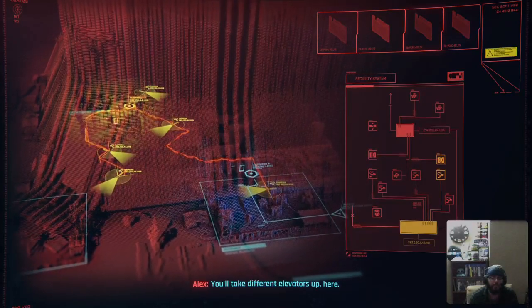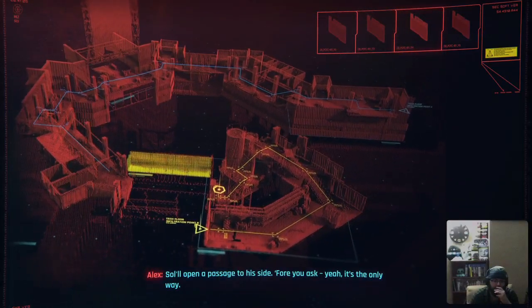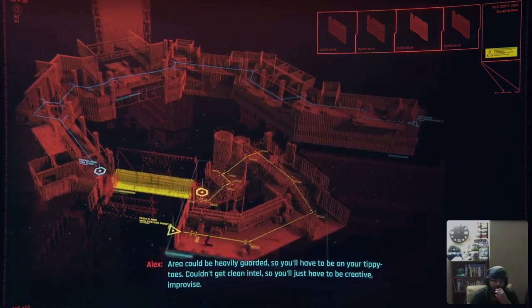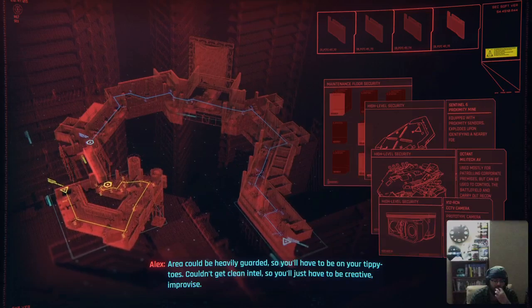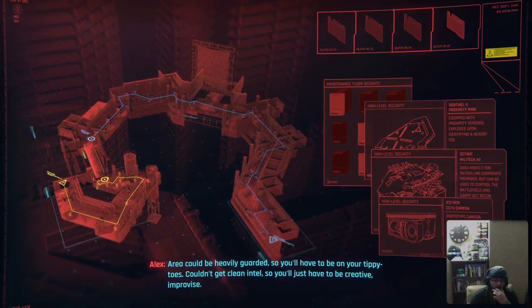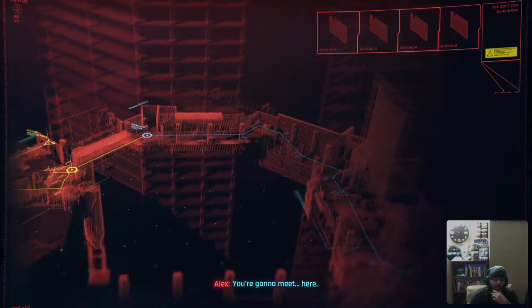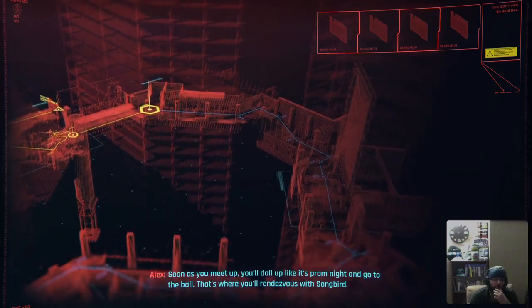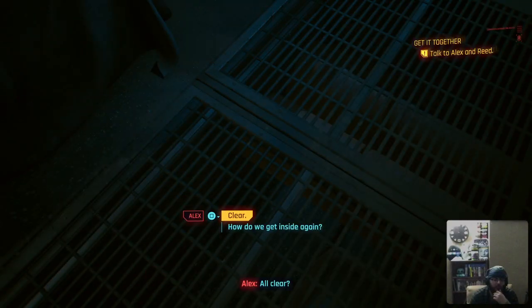You'll take different elevators up, here. Saul will open a passage to his side. For you ask, yeah, it's the only way. Area could be heavily guarded, so you'll have to be on your tippy toes. Couldn't get clean intel, so you'll just have to be creative. Improvise. You're gonna meet here. Soon as you meet up, you'll doll up like it's prom night and go to the ball. That's where you'll rendezvous with Songbird. All clear?